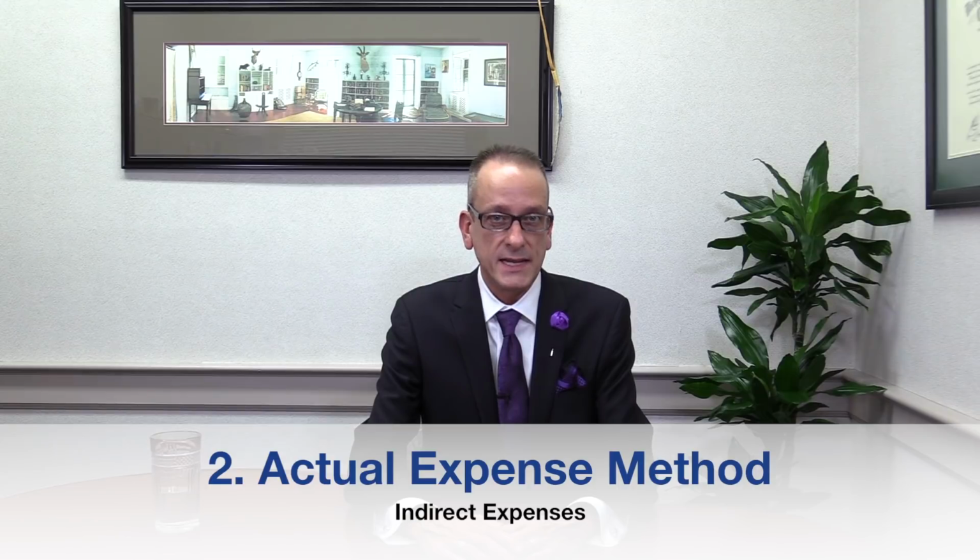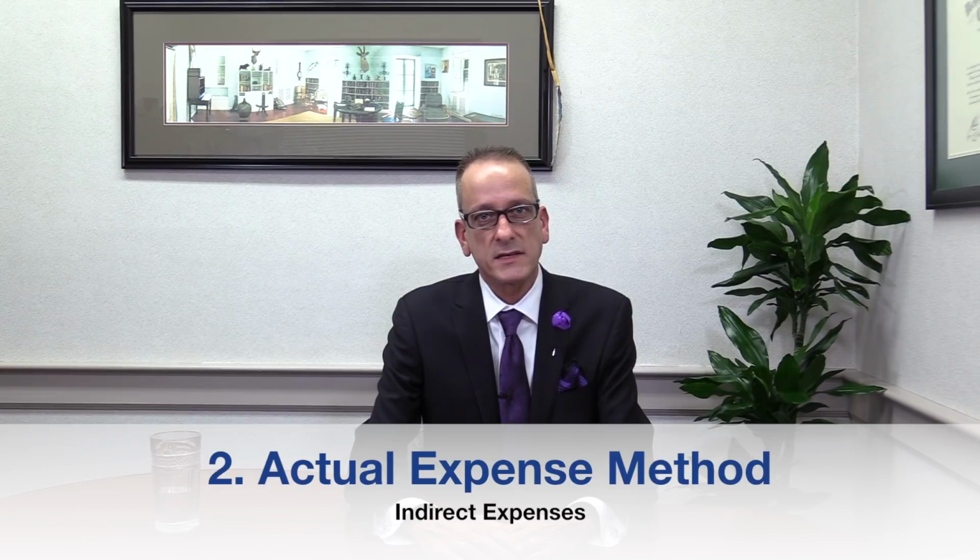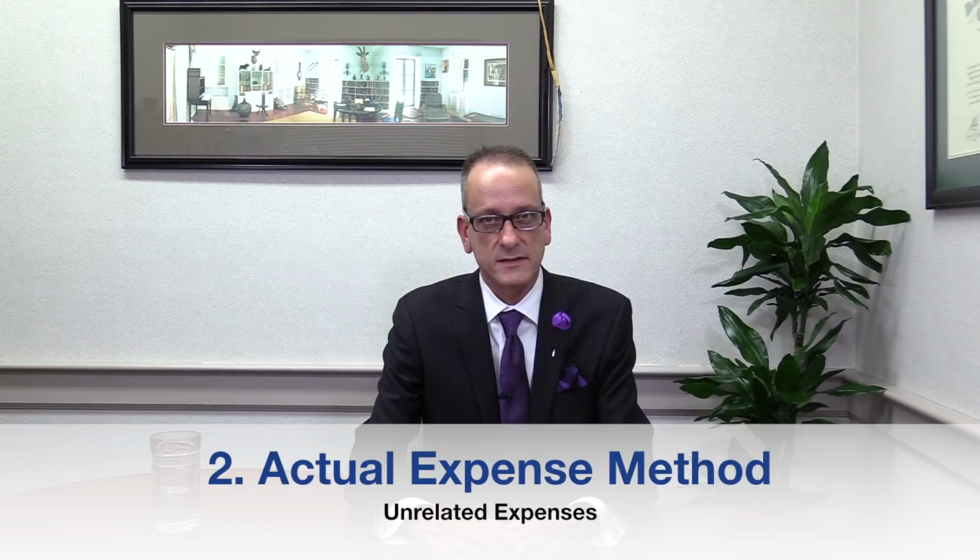The second category is indirect expenses, which are expenses that are incurred to keep up the entire home. These expenses are deductible based upon the percentage of the home that is used for business. The business portion of a home can be determined in any reasonable manner, with the most popular method simply using the percentage of the home's total square footage that is the home office. The third category is unrelated expenses. These are expenses incurred for the personal portion of the home, and these expenses are not deductible as they are not business related. It is recommended to calculate both methods to determine which method results in the larger deduction.